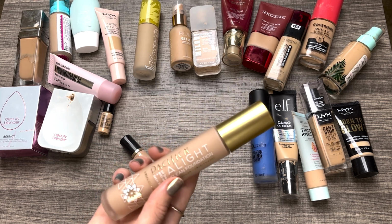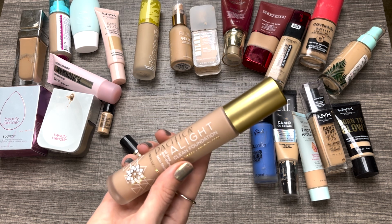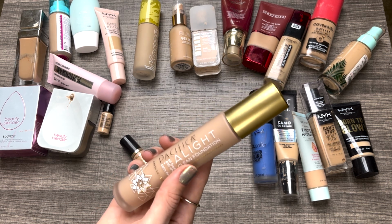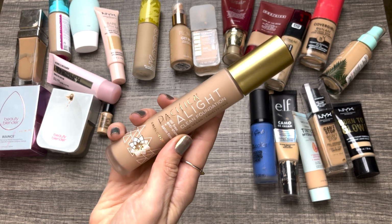Like, as soon as you put it on your face, it looks terrible. So I definitely do not recommend this for anybody, no matter what your skin type is. It was literally the nastiest looking thing I've ever put on my face. I did get the shade 32WL. It's definitely being decluttered, and I'm throwing it out because I don't wish this upon my worst enemy.